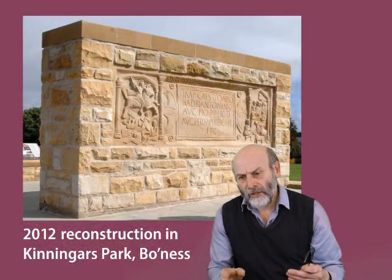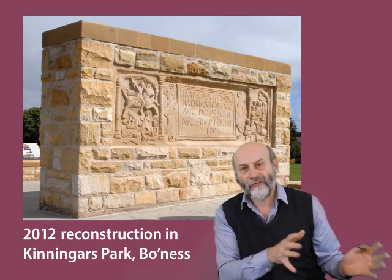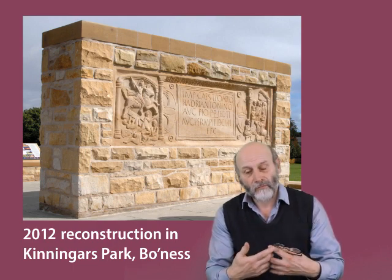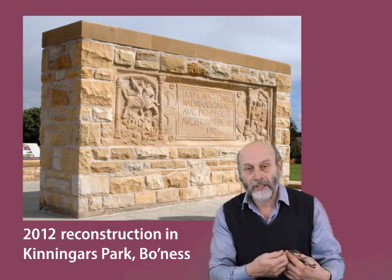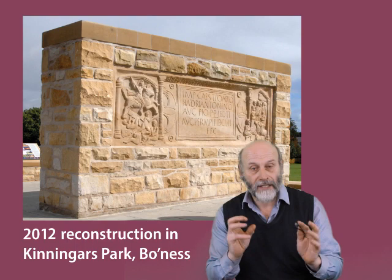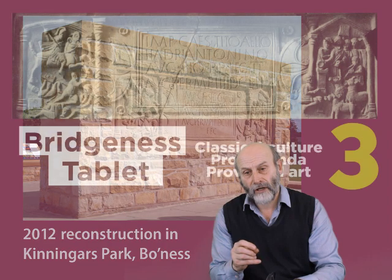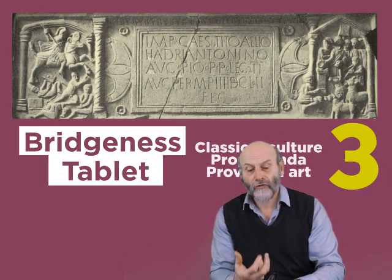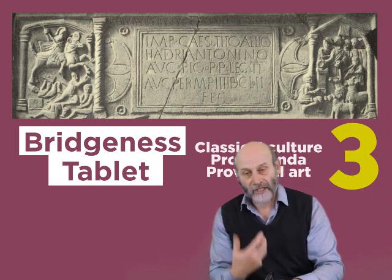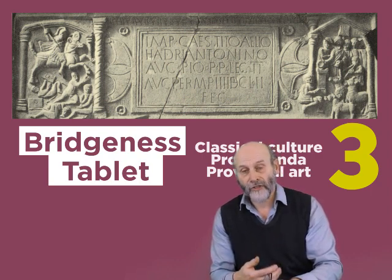And this is a piece of Roman propaganda. What it's doing is projecting Roman culture and values onto the world. That's why even today, European culture is very much anchored in the Roman period. Having said that, this is provincial art. This is not high classical art. So the reason we've chosen it as a third of the 10.5 objects is because of that cultural background. And of course, in the year 2008, the Antonine Wall and objects like the Bridgeness Tablet were incorporated into the World Heritage Site of the Frontiers of the Roman Empire.